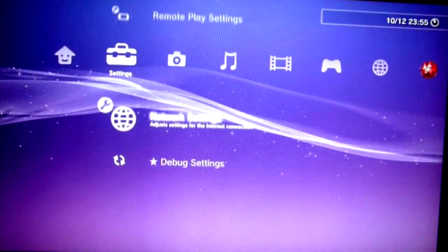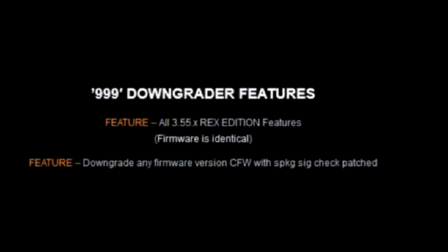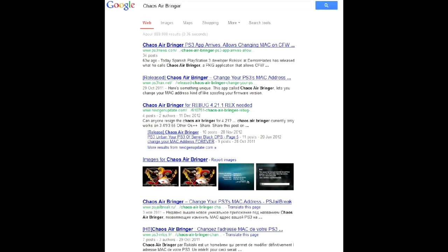If you didn't, well, downgrade will be harder for you, since first you have to install a hybrid custom firmware, which tells it's a higher version, but is 3.55 in essence, and then downgrade. Then you can install the utility.